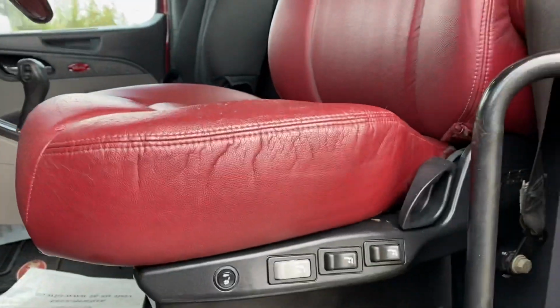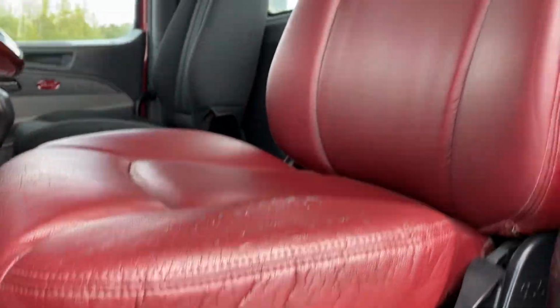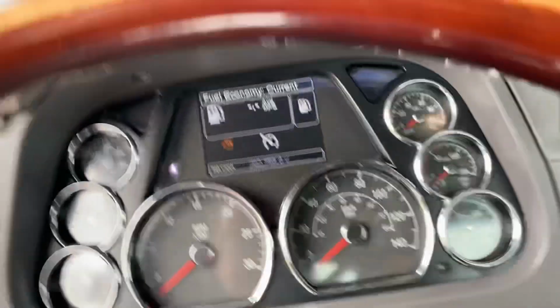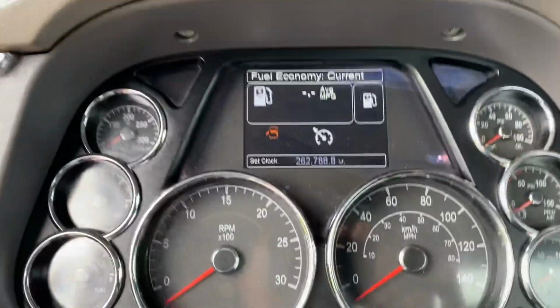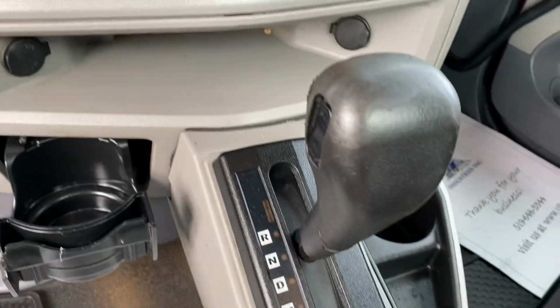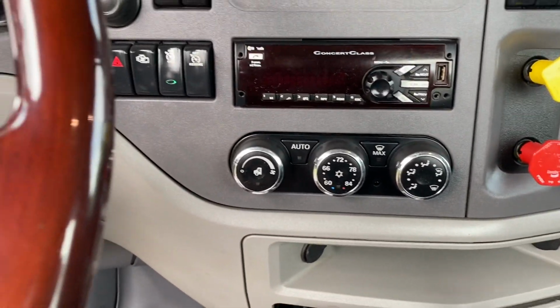I'm going to show you, we've got an upgraded Atlas Elite seat with heated and lumbar adjustment. We've got a wood steering wheel, 262 miles, and a Cobra head shifter. I'll show you how this works. Let me fire the truck up.